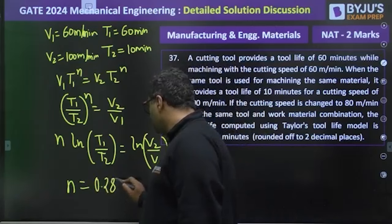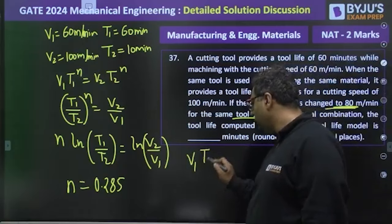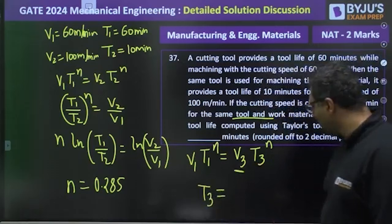So when we have this value, now they are saying, what would be the tool life for 80 meter per minute? So I will say V1 T1 to the power n equals V3 T3 to the power n. You know V3 is given, T3 is asked. So I will be going for T3. It will be coming out to be what?